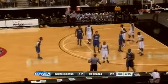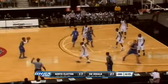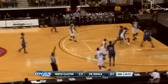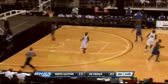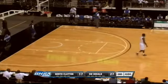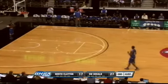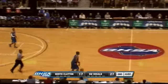Foul on the floor, so Eagles will take it out of bounds. Marcus Hunt will pull the trigger. Here's Agard inside, back to Hunt. Open three. No. Rebound away to Shack. Throws it ahead and off the hands of Jordan Price. So that was a wasted possession. 4 minutes to go here in the second quarter, and North Clayton down by 10 with the basketball.